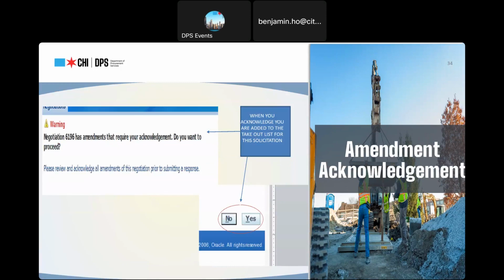Now, one thing that I mentioned earlier is important is acknowledging addenda. So if you see an email come and it says you need to acknowledge an addendum, you need to go into the system and click here. The system calls them amendments. I mean, as you City of Chicago vendors are used to calling them addendums. They're the same thing as far as we're concerned.